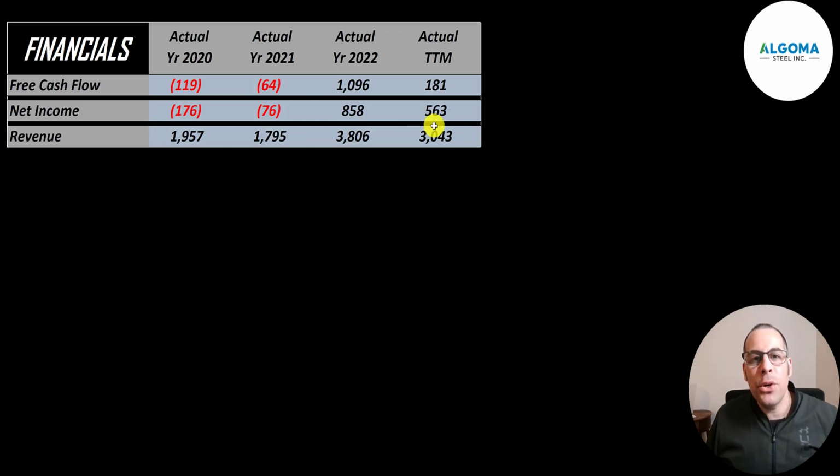The company's revenue and profits are highly dependent on the price of steel. So if steel prices go up, so do their profits. And if steel prices go down, then so do their profits. And usually the stock price moves with that.